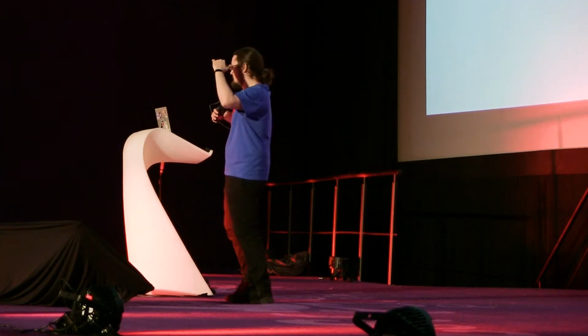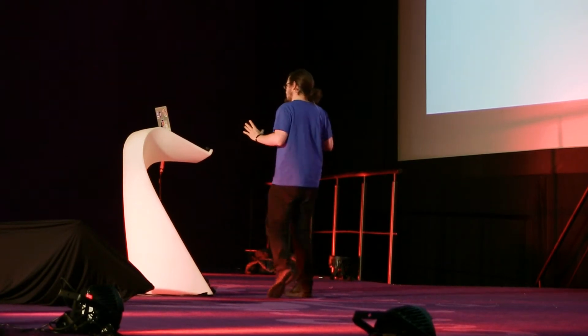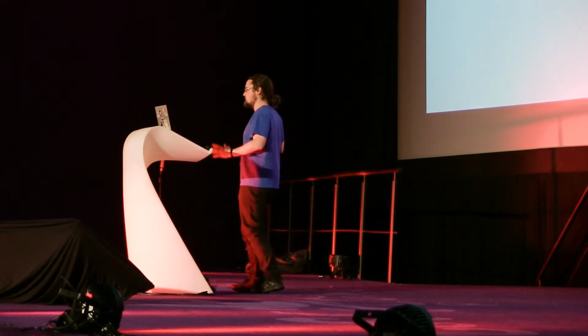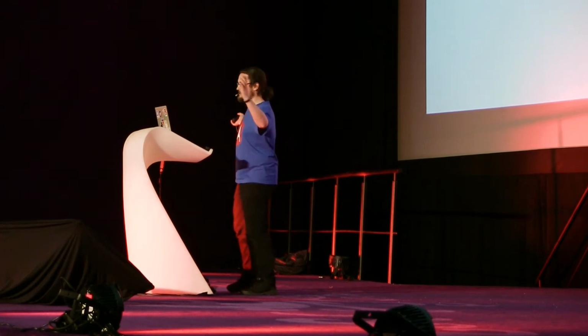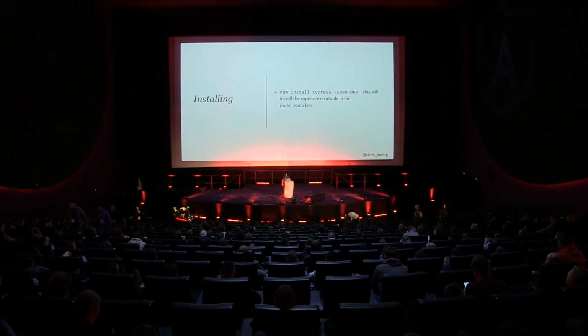But we also need reliability. We need to be able to trust our tests. And lastly, if something is agnostic, if we can apply the same test suite to whatever React, Vue, Svelte application we have, and we write those tests once, that's what we want, right? Because the reality is we don't only work with Angular. We got a bunch of projects that we need to maintain. And we need to write those tests once.